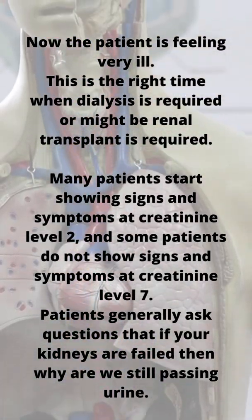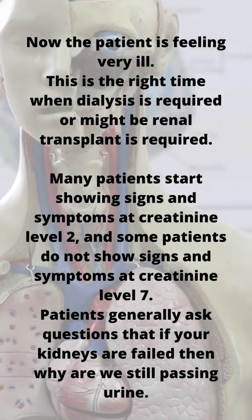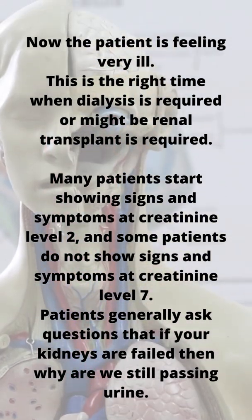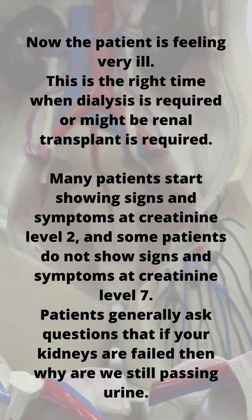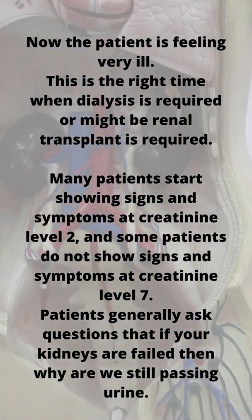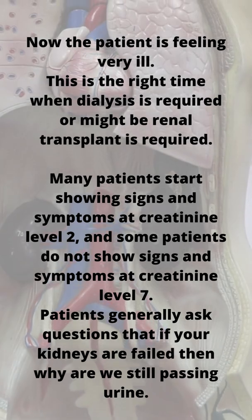Many patients start showing signs and symptoms at creatinine level 2, and some patients do not show signs and symptoms even at creatinine level 7. Patients generally ask questions like, if your kidneys fail, then why are we still passing urine?